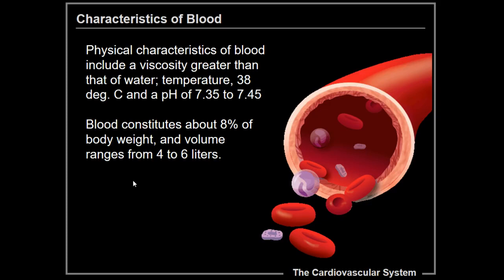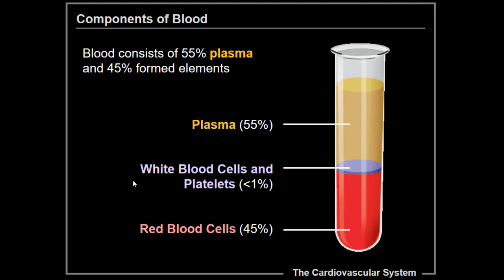Obviously, a larger person, a taller person, is probably going to have a little bit more blood than, say, someone who's coming in right around that 5 foot 0 inch mark. Blood consists of about 55% plasma, and then 45% is going to be the formed elements. Plasma is the liquid component of blood. It is the stuff that all the formed elements will be dissolved or suspended in.